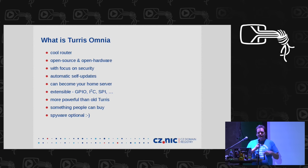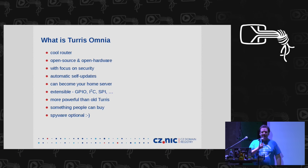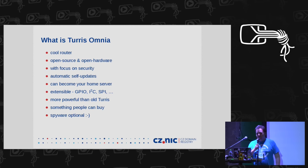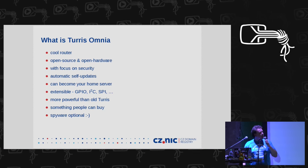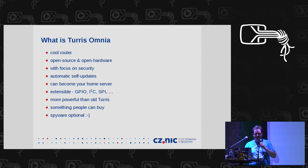And all the spying is optional. So you don't have to let us spy on you. But if you would like to, yes, you can opt in and let us use data about your attackers to protect everybody else.